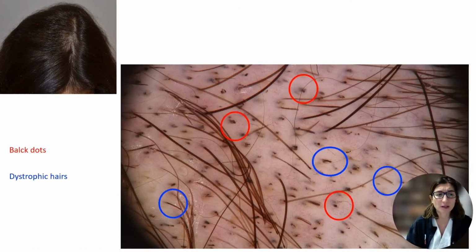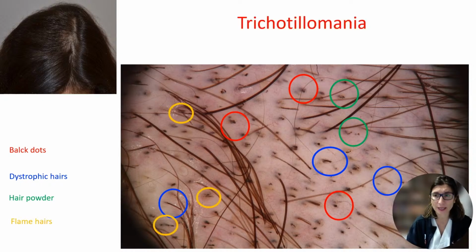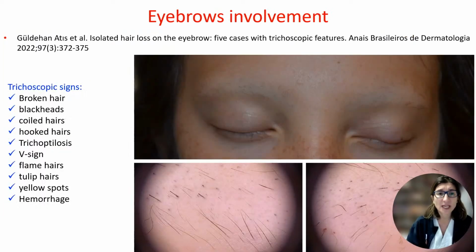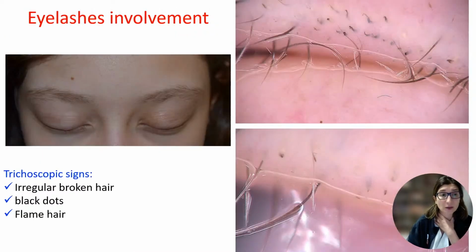If you have black dots, dystrophic hair, hair powder, inflamed hair, you have a case of trichotillomania. In trichotillomania, dermoscopy is very useful for diagnosis, absolutely, but don't forget to use it in special sites, as you can see, eyelashes and eyebrows, where it is very difficult, especially if we don't have any sign diffusely. In Abraham's, there is a paper that describes the typical signs on the scalp. Look at it also in eyebrows: broken hair, colored hair, hooked hair, and also in eyelashes, where we have especially irregular broken hair, black dots, and flame hair, even if the scalp is completely normal.